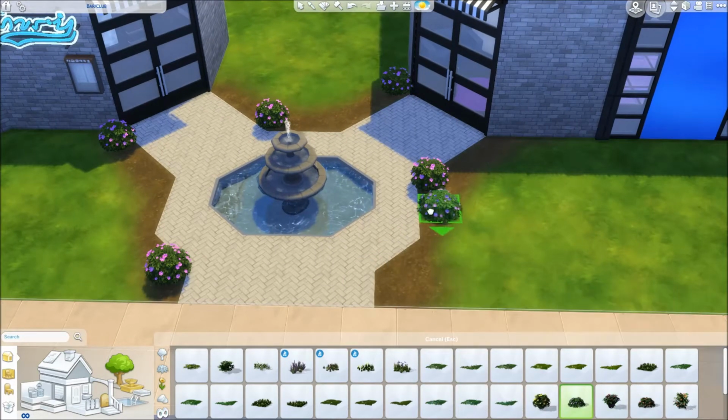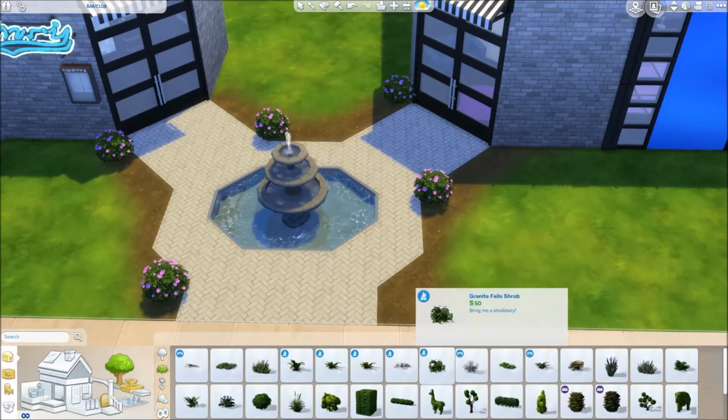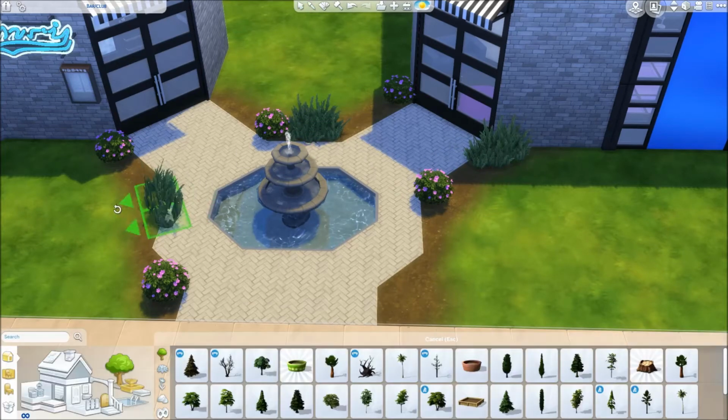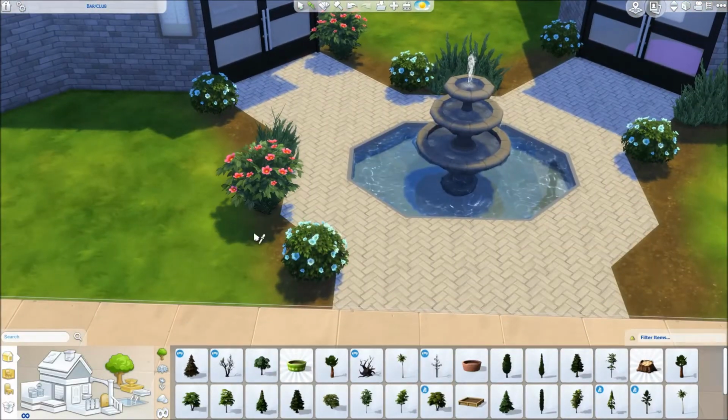I really, really tried to follow Aimee's style for this, and I really, really hope you like it. I mean, I do, and I think it looks kind of cool. I'm putting in some flowers.